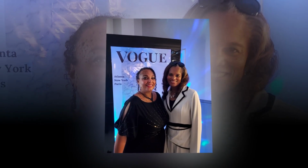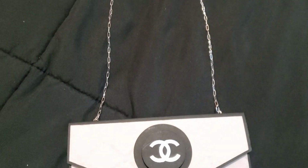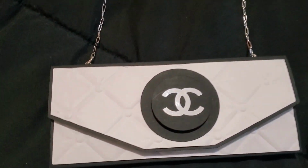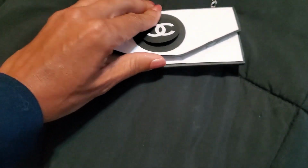Now about those party favors. I promised you I would give you a closer look, so here they are. If you were at this event and you missed seeing these, you missed out because they were fantastic. But at least here in this video, you get to see all of the work and intricate details that were put into these.